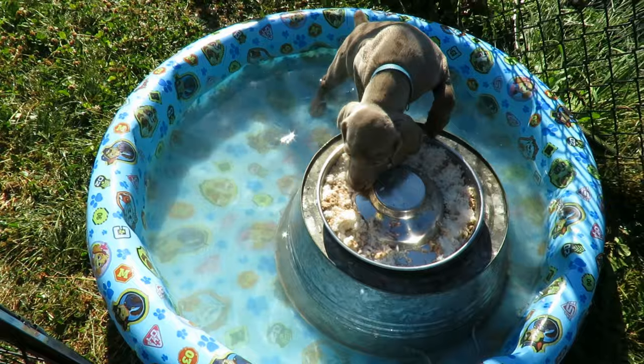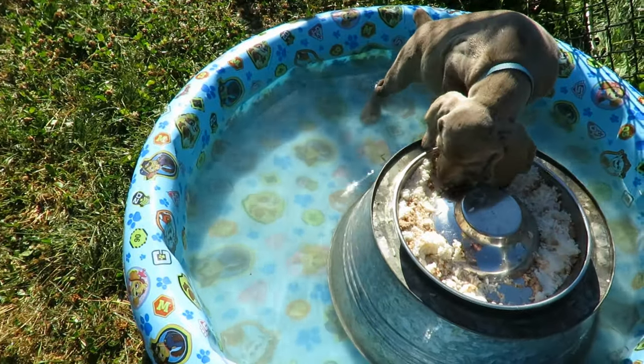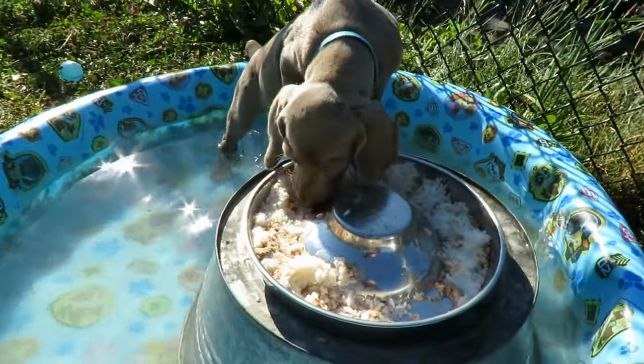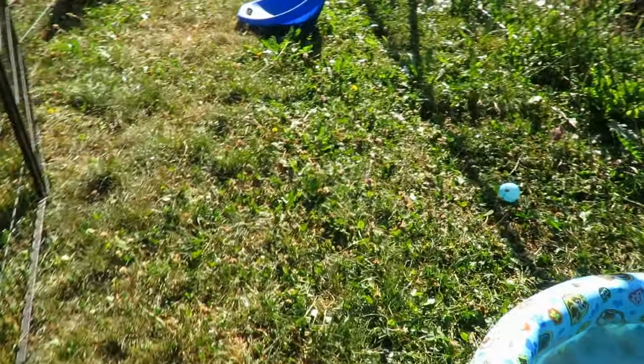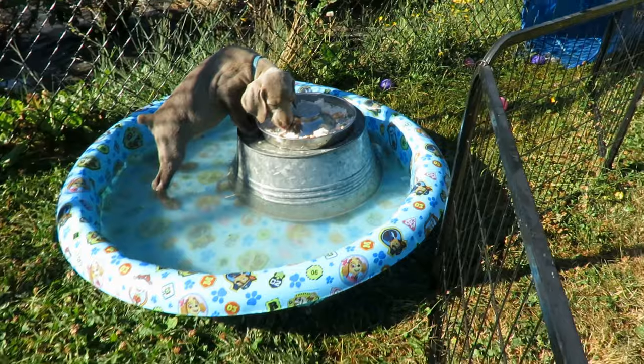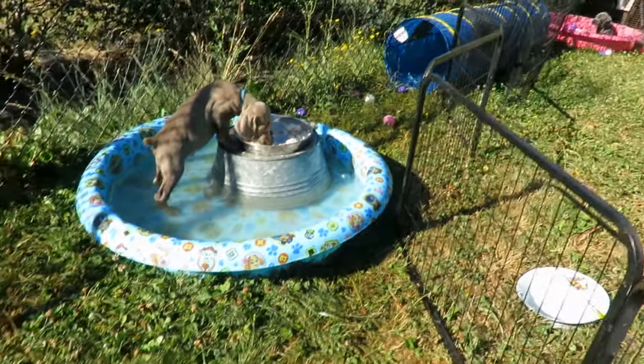As puppies grow, they won't be so worried, so afraid of the water. So let's go look at other puppies playing with toys.